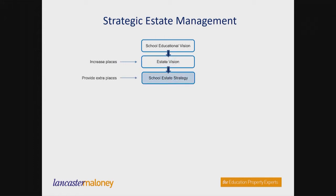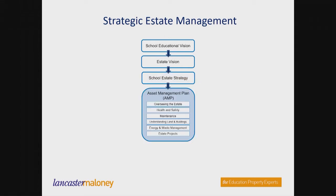Well, the estate strategy then would look at how you would provide those additional places or that additional space. Or it might be that you want, as a school, to develop a specialism like science or sports. Well, then your estate strategy would look at how you would actually provide those facilities. That would then feed into your asset management plan. And then your asset management plan, maybe part of your overall plan, might be an estates development plan.